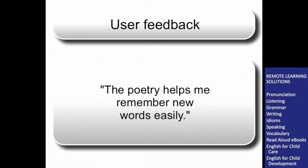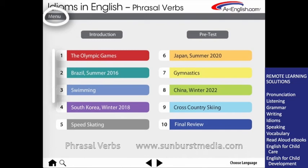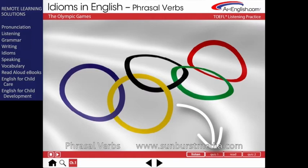This is the table of contents. All of the idioms are organized in stories and dialogues. It starts with a listening practice. Listen to the story, then click on Quiz 1 in the lower right to see the questions.